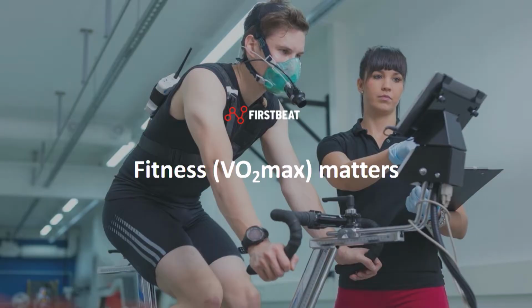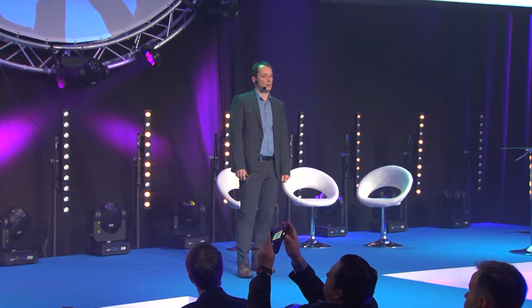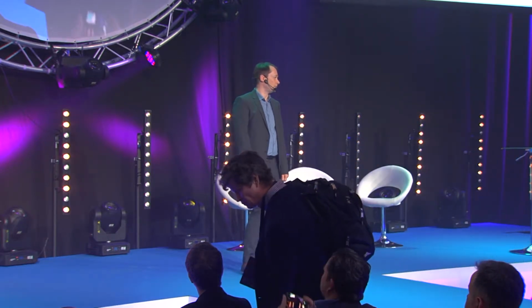So first I will make a case for VO2 max, which is fitness level, and why that matters for everyone here in this room. And certainly, for those athletes who are now competing at the Olympics, fitness level is a very important parameter to win the competition. But certainly for everyone here who likes to improve your personal fitness, get more fit, so to say, it's good to have a metric for that. It is very much related to our life quality and how we feel. And certainly it's related to health, and I will show you.